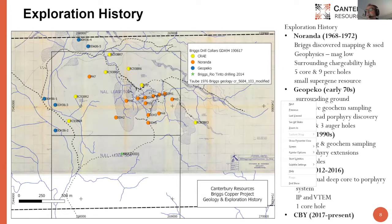So this is an enlargement of the three sub-blocks that comprise the Briggs tenement. The northern boundary of the tenement is this dashed line at the top, and the southern boundary is the dashed line at the bottom. So we're in the central block of that three-block tenement. What I'm also showing on there are the old, extinguished, long gone Newmont leases. It's part of the history, which I'll get onto shortly.